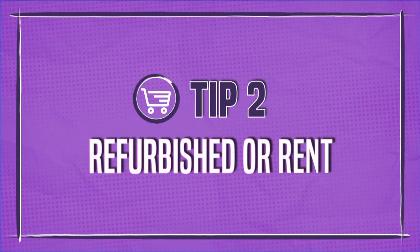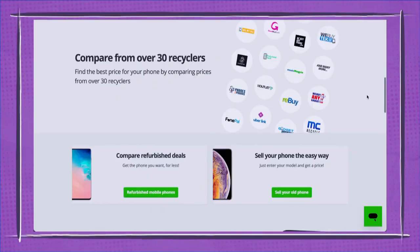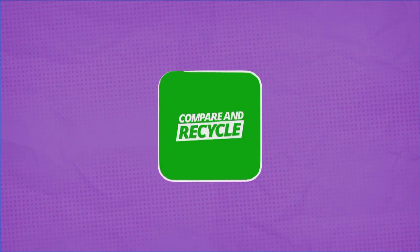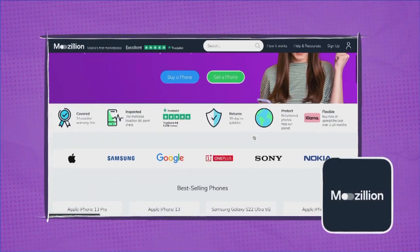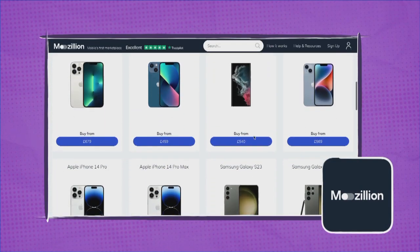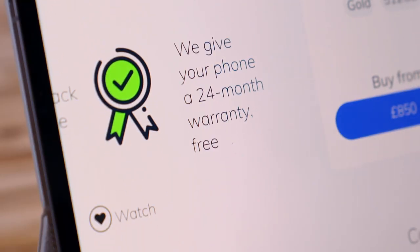2. Refurbished or rent. What if you still want to upgrade your phone without forking out a fortune for the latest model? Well, firstly consider buying a refurbished handset. Now don't worry, these are professionally restored and repaired phones that come from bona fide companies, and there are plenty of options out there. Compare and Recycle is a comparison site that shows you the best deals for refurbed phones, and it's also worth checking out Mazillion, a phone-focused marketplace, which lets you make offers for the device you want, and their phones come with a 24-month warranty.